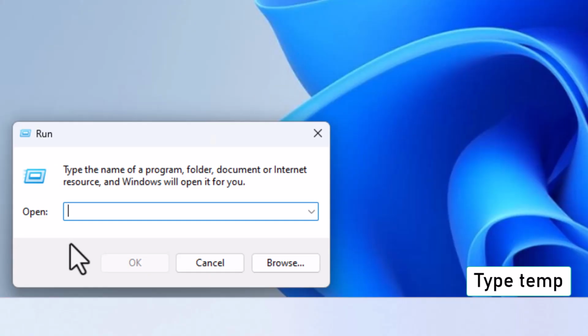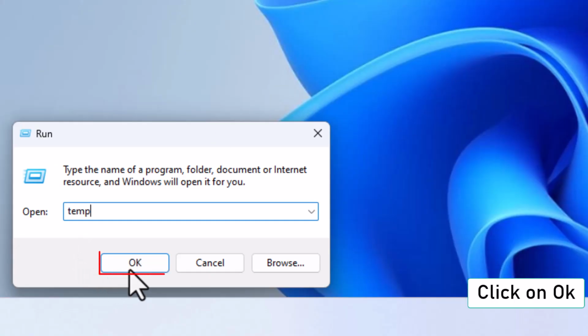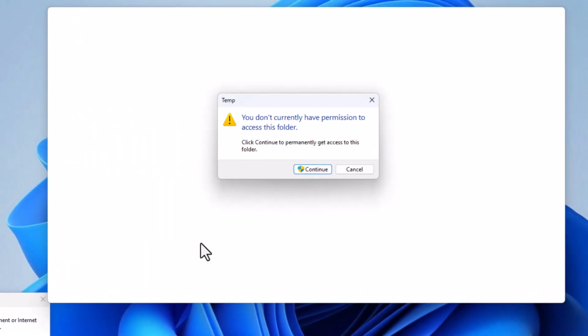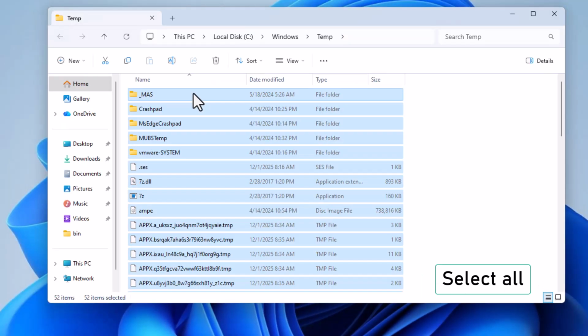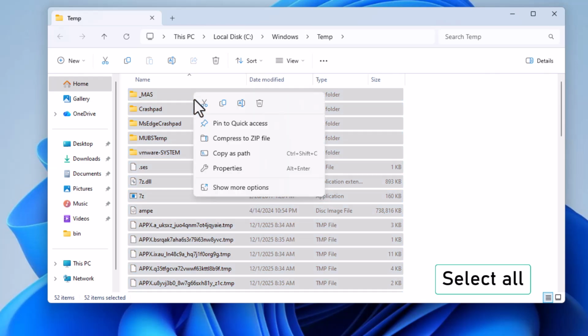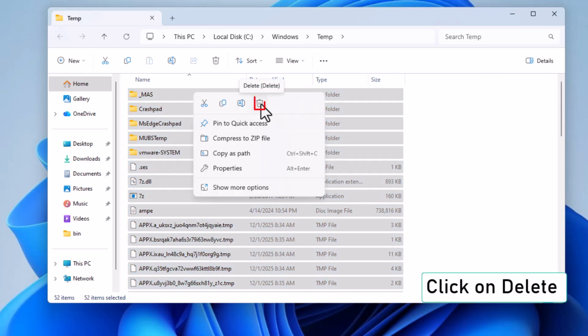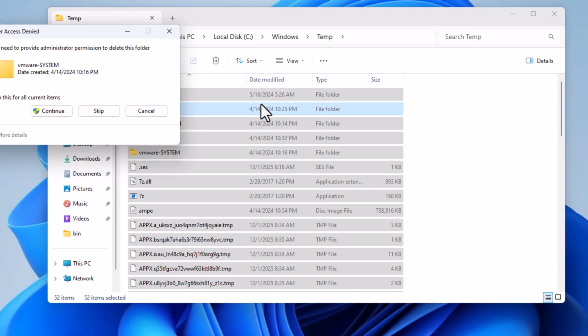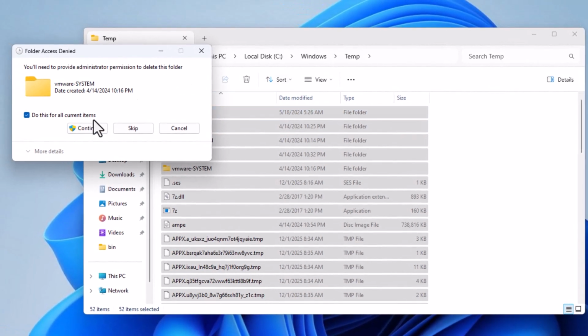Type temp and click OK. If asked, click Continue. Now select all files and click Delete. Again, click Continue to confirm.